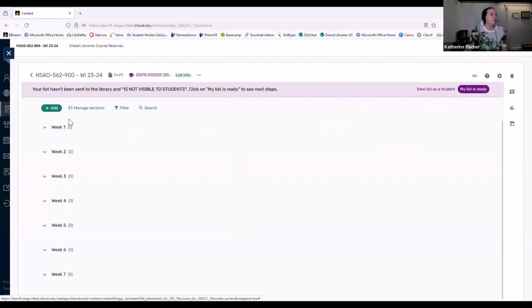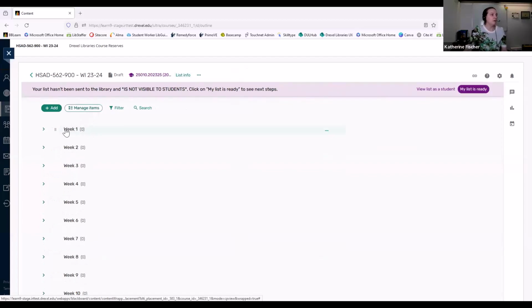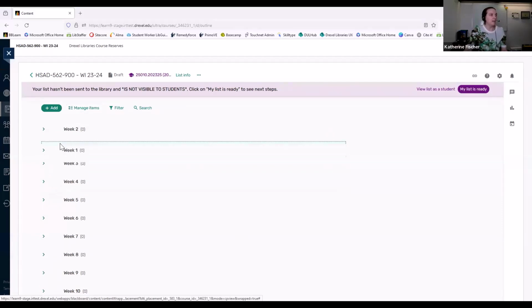Okay, so now here we have our sections that we chose earlier. Again, if you have decided after you set up your list that you want to change something, you absolutely can. Click here, Manage Sections. So after I click Manage Sections, if I hover over the heading for each section, I can drag it. So if I want to put week 1 down here, I can.